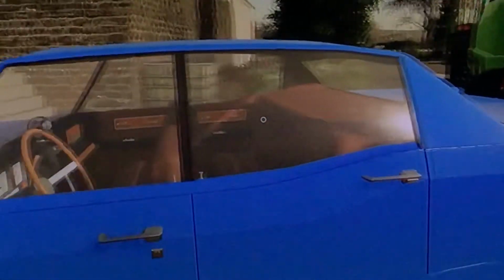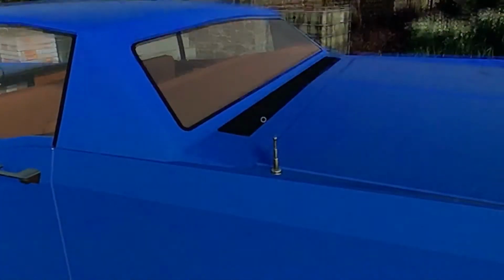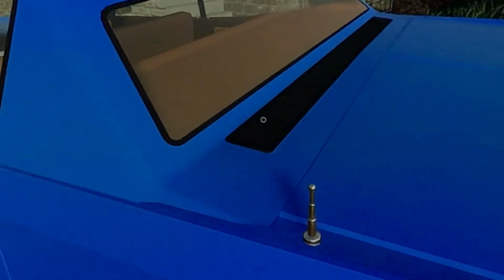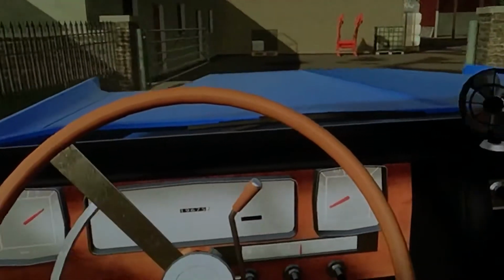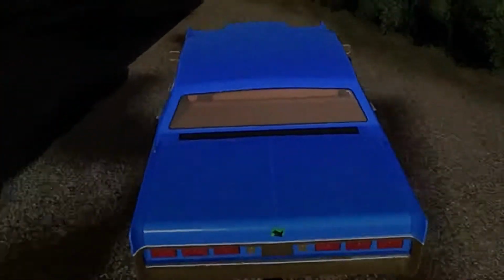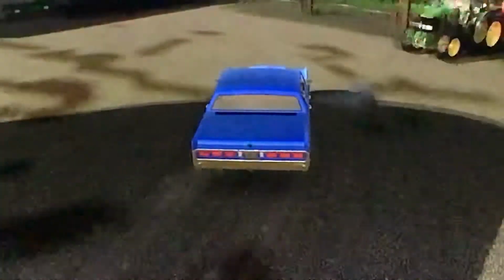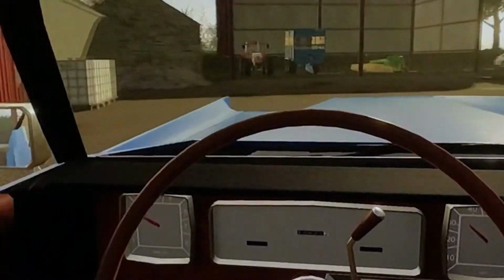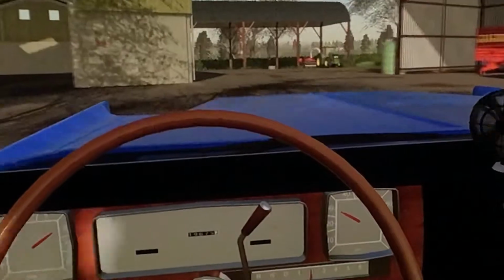This car is awesome. Some people call it a sick car. What's that? It's like a wee aerial. You can extend it as well. I don't usually listen to the radio, so it's alright. Let's take her for a wee drive. Wow! Let's get the drone up. Yeah, she does drive really well.